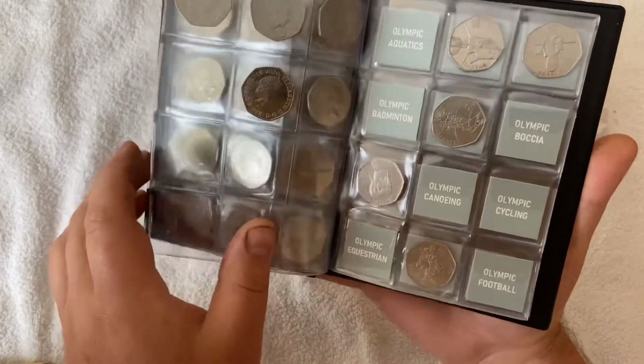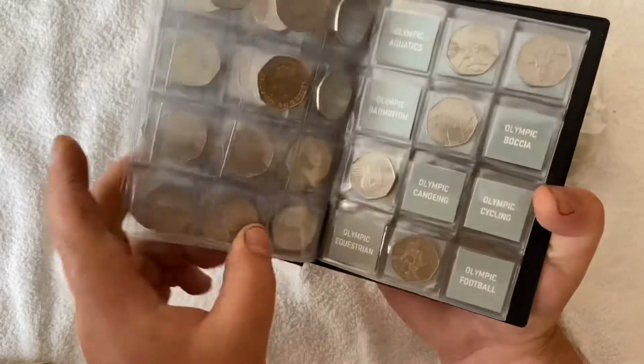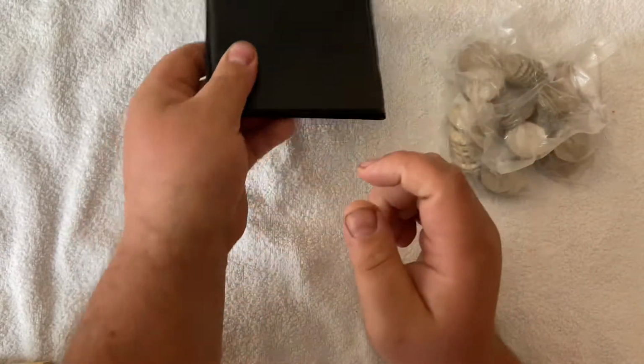Pretty much all we need is the NHS, Kew Gardens, and quite a few of the Olympics, and we'll be there.